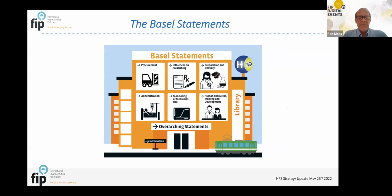The vision of hospital pharmacy is quite clear. It was set already in 2008 with the Basel Statements. Those of you who have been involved in FIP and the hospital pharmacy section, of course, know the Basel Statements. It's the envisioned future of hospital pharmacy practice. It covers all the different parts of it, and this is really what we should be striving for. So we already know where we want to go. The roadmap is there. It is the Basel Statements, and we have different tools to measure your outcomes. It'll be part of the strategy. So the Basel Statements are important for hospital pharmacy.